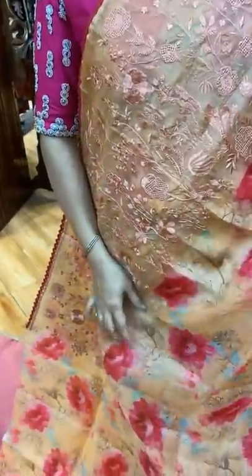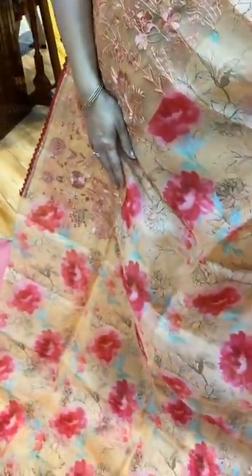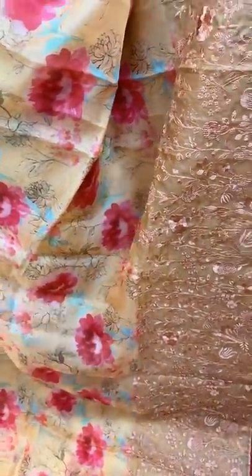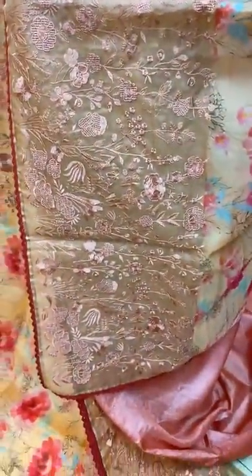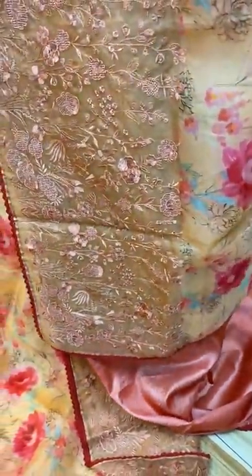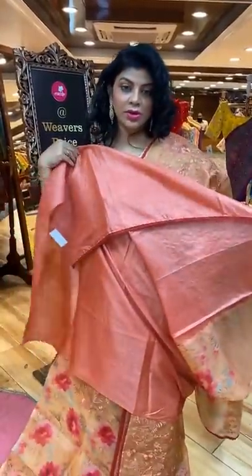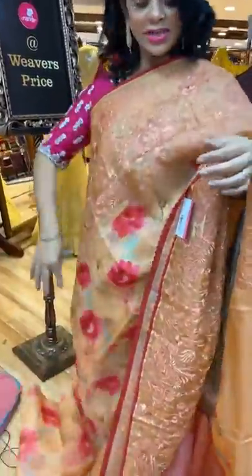And one more beautiful saree, peach printed florals and downside thread work. Running pallu, ended up with crochet border. And blouse, silk tussar blouse with border. And the saree pricing and details: 11,360. Take a screenshot and send us on 733-733-7000.